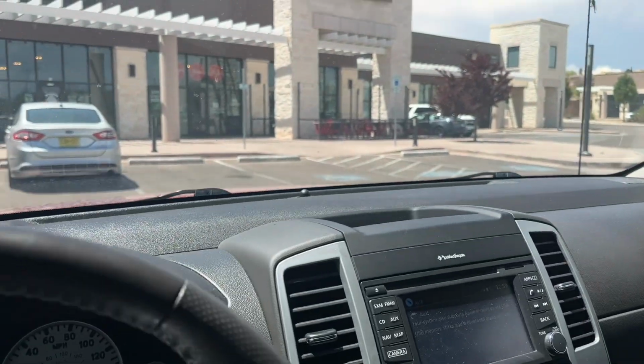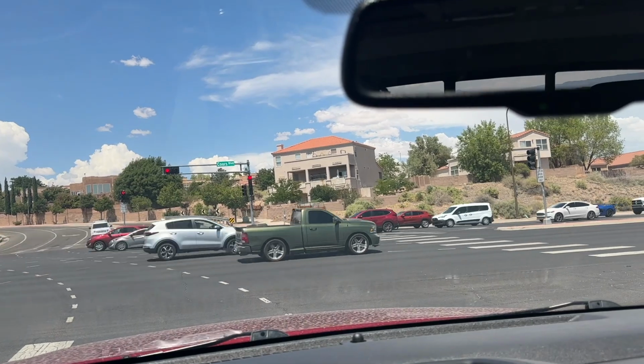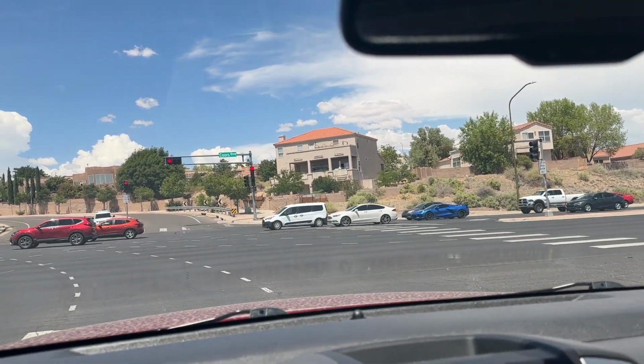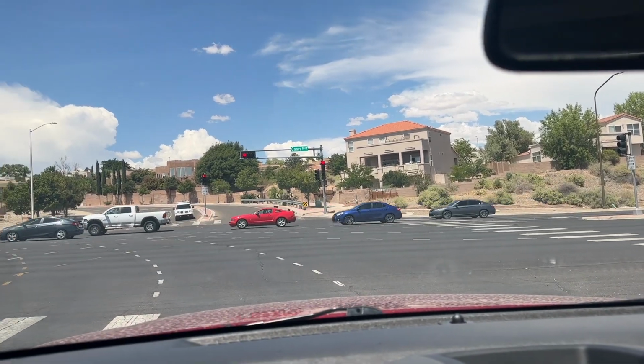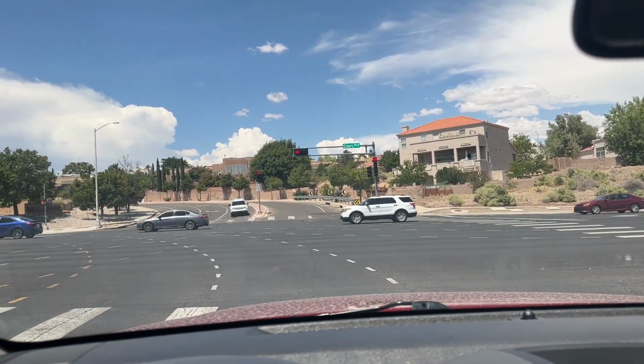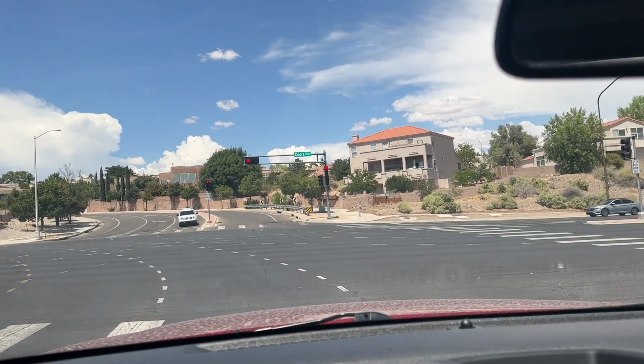Right now, I got the AC blasting. But the grass burger, ooh, that thing hit different. Ever since Shelly's been pregnant, our son has been choosing what she don't like, what she do like. So we haven't had grass burger in a minute because Shelly has not been feeling the grass burger. Our little bundle of joy is just not feeling grass burger. So it feels good to have some grass burger.